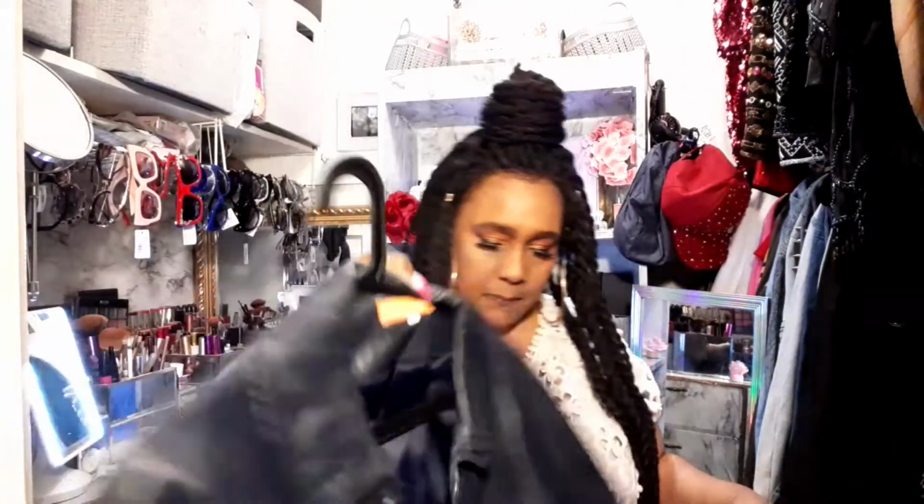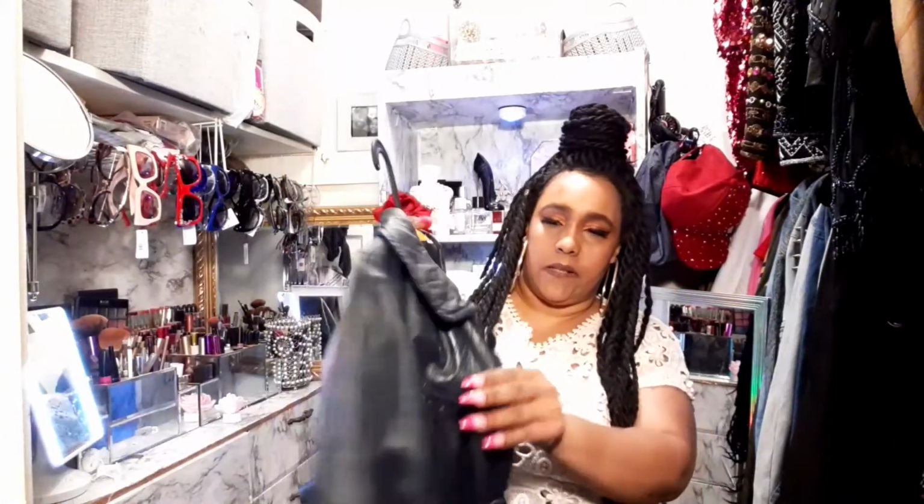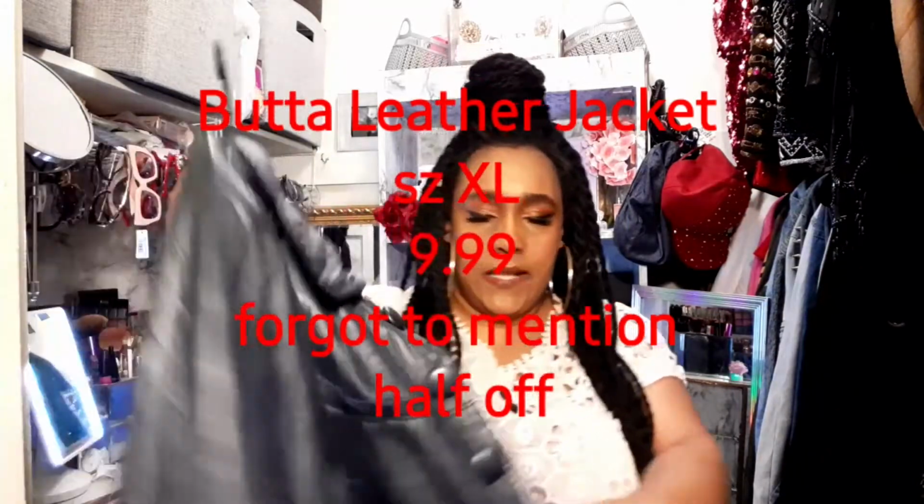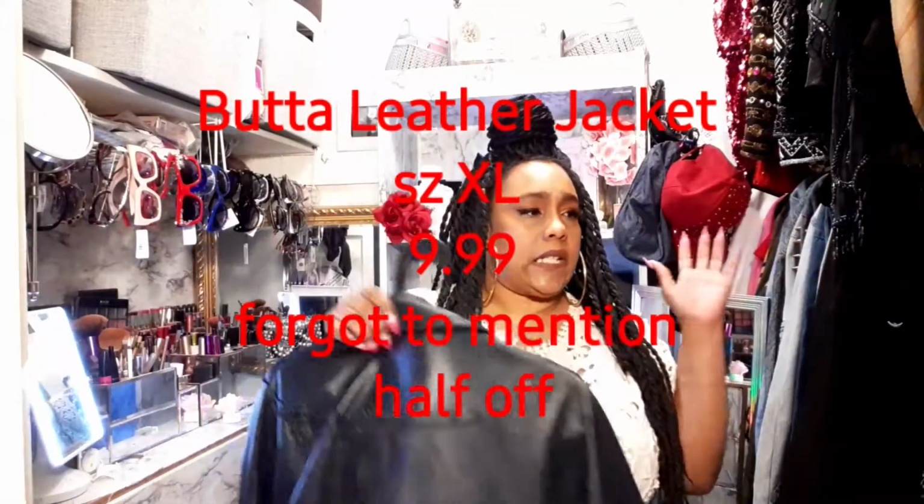And baby, let me tell you, I'm loving everything about this jacket. I love the leather covered buttons. It is just fantastic. I love everything about it.